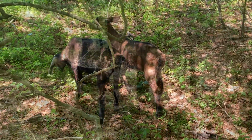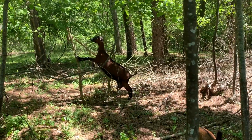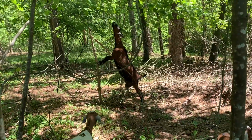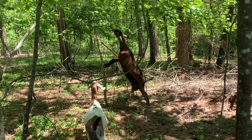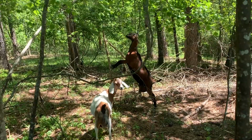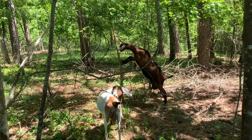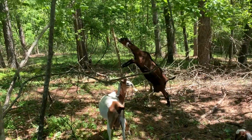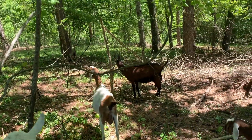And you can see Nix giving us an awesome example right now of the amazing foraging abilities. Those hooves are designed for climbing. If you've ever seen mountain goats, they can climb a really steep, sheer surface just because their hooves are so dexterous and really good at holding on to things and climbing around. They're awesome, awesome climbers.